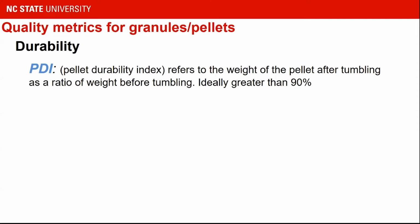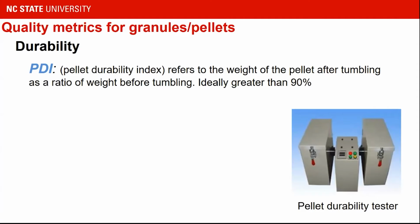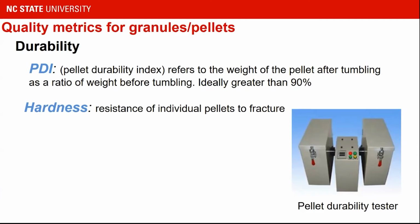PDI is basically a durability index. That's a tester rotating a drum with a certain mass of granules and seeing what percentage is still intact and can stay on the sieve after. And we target as high as possible. 90% or above is a good number to shoot for in a lot of these. A lot of producers are claiming higher than 95, 98, and so on too. So it's important to know what the competing products in that space are.